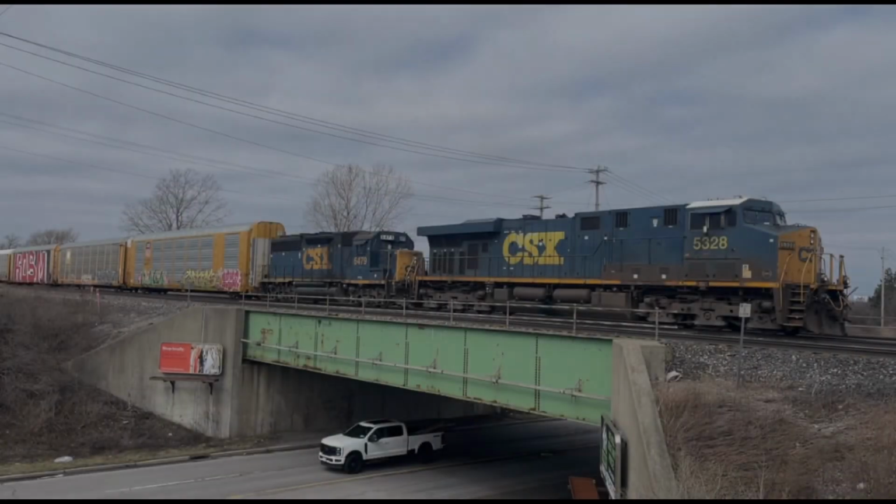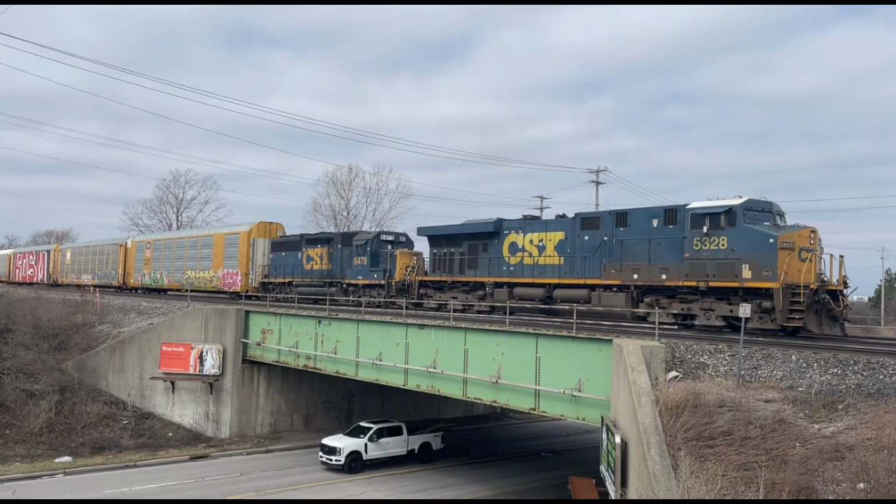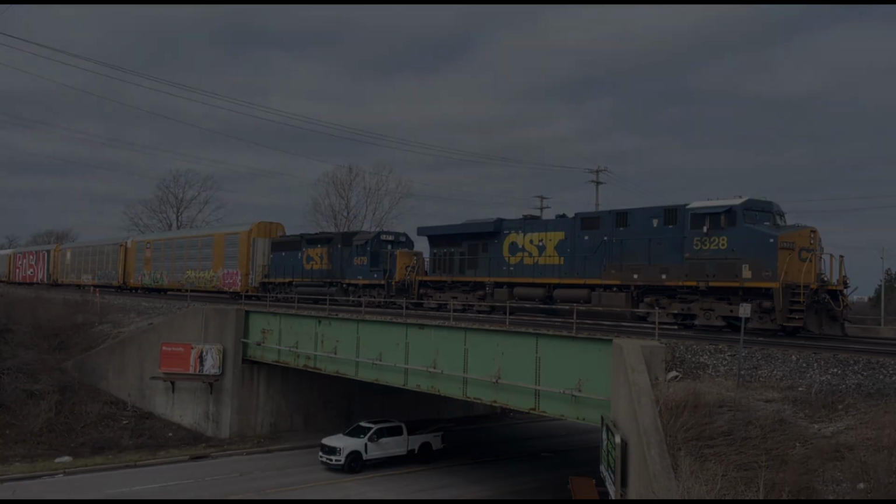The rest of our shots during Saturday's trip out to Depew are going to come from the bridge overlooking Dick Road, where our first one was a CSX manifest that had a CSX switcher trailing second.